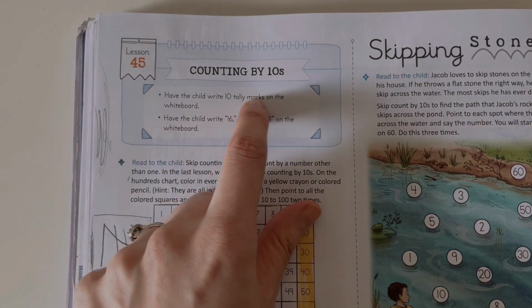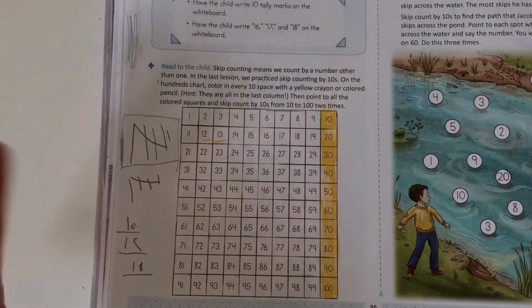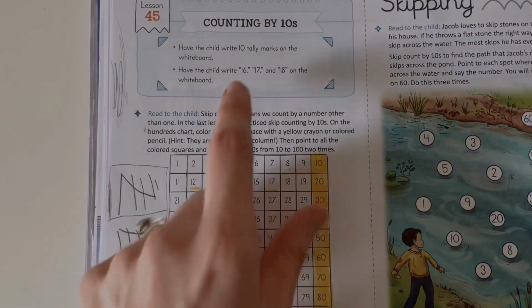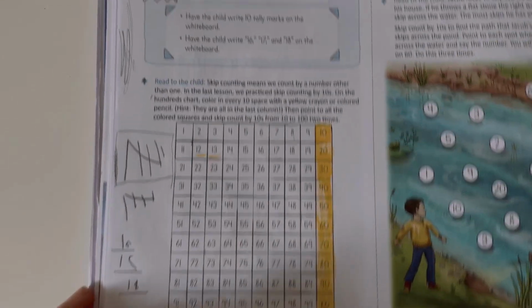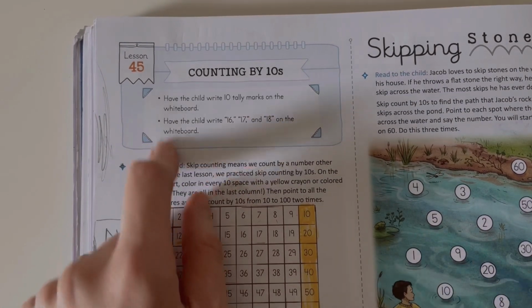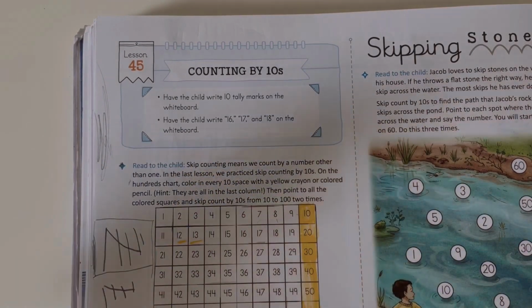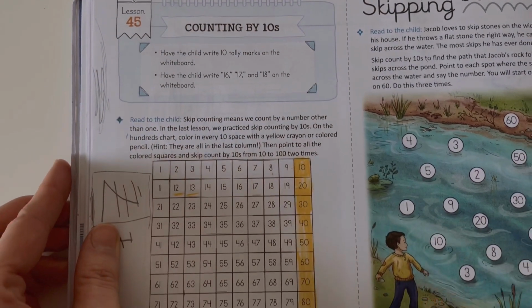Have the child write 10 tally marks on the whiteboard. Sometimes we use a whiteboard. Sometimes we just go in the margin. So that's what we did today. She did her 10 tally marks. Write 16, 17, and 18 on the board. She did that. They do say in the instructions in one of the earlier lessons that if the child has mastered these, then they don't really need to continue to do it. But we just do these anyway, just for some additional practice.